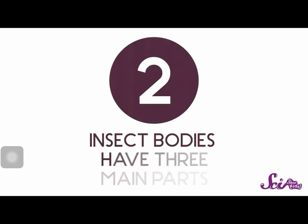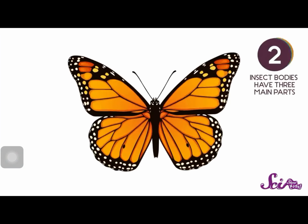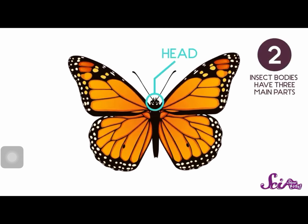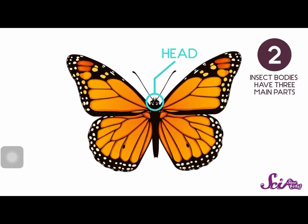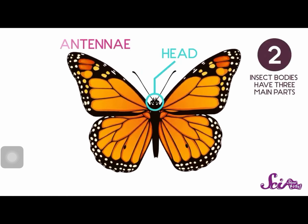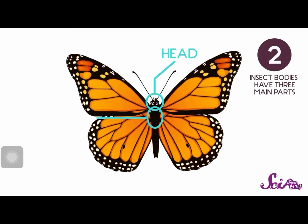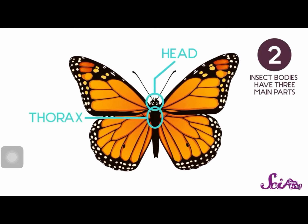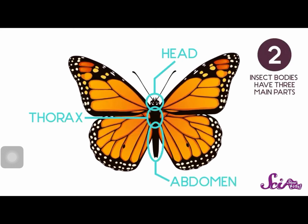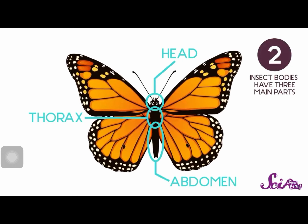Another thing insects have in common is that their bodies all have three main parts. Up in front, there's the head. It's where the eyes and the mouth are, and usually there's a pair of long, spindly feelers on top of it that the insect uses to sense its surroundings. These are called antennae. Below the head is the middle section called the thorax. This is where you find the legs and sometimes wings, but not all insects have wings. And bringing up the rear is the abdomen. This is the part where the insect digests food, and if it has a stinger, you'll find it here at the very end.